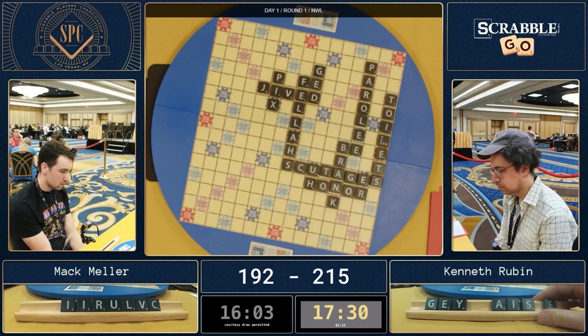And again, like you said, that back hook for BRANK is very notable here. With one blank and one S unseen, this S can be quite useful on this board. Yeah, no, tough decision for sure. It looked like Ken may be considering none of these options. He set up GEY right now, which I believe he'd play alongside PAROLEE, making PE and AY.